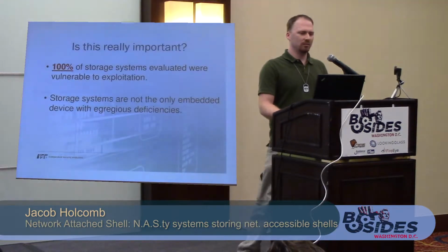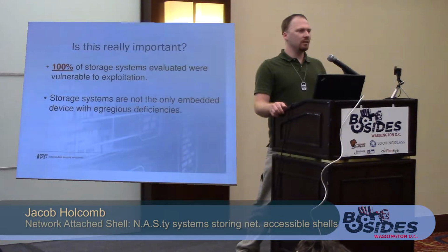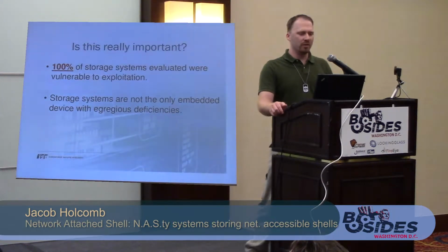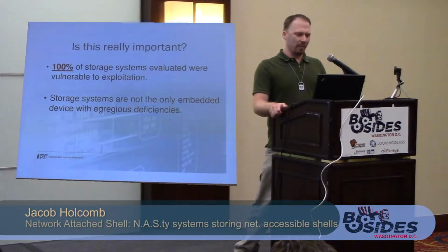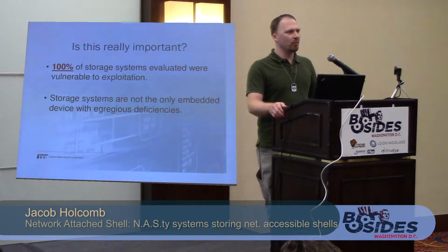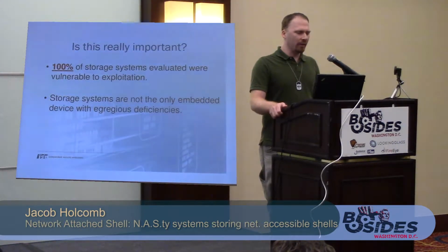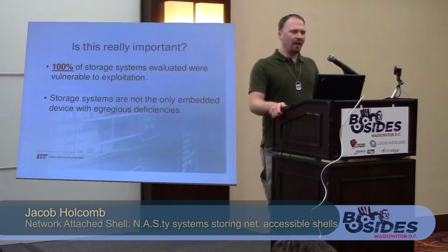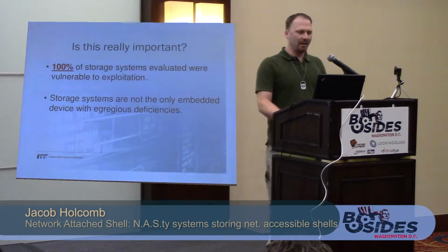So why is it important to check out network attached storage systems? We bought 10 network attached storage devices, and we found that 100% of them were vulnerable to exploitation. We have no reason to assume that anybody else's are any better. Storage systems are not the only embedded devices with software deficiencies. Some of you may be aware of ISE's other research, these small office, home office routers, which are also fairly Swiss cheesy. And as we add more and more things to our lives, this is just going to become more important. Now everything up to your thermostat is networked.